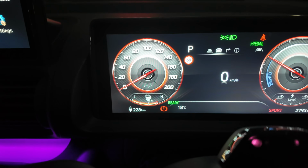Don't know if you can see that there. The car is actually on 78% state of charge, so don't expect such crazy figures. But either way, I'm going to show you around outside. I'm going to plug the car in, see if it works, and then hopefully you guys can come here too.